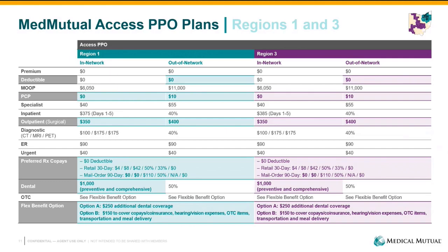We also have that built-in preventive and comprehensive dental allowance of $1,000. This plan in both areas will also have that flexible benefit option, which gives an additional $250 for dental coverage for option A. Option B gives a $150 allowance for the various services listed here.